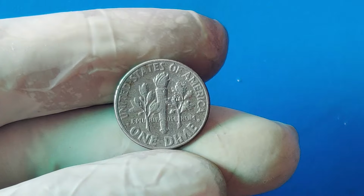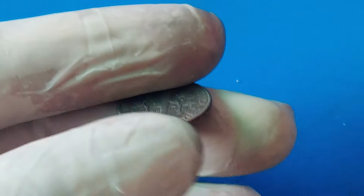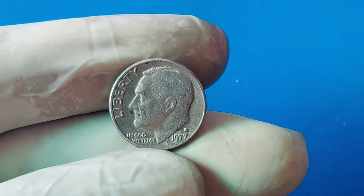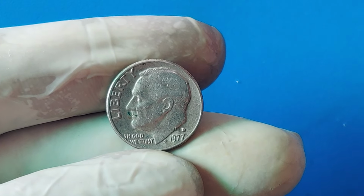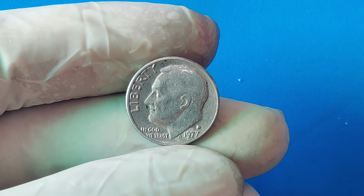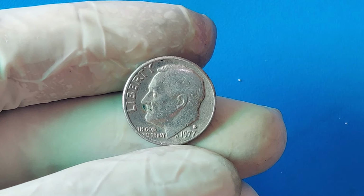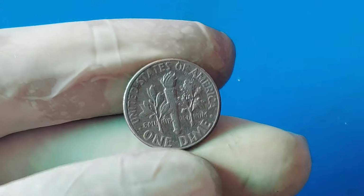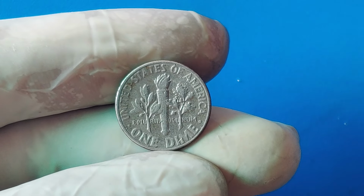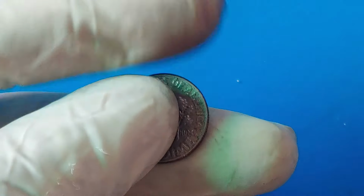Let's start with the basics. The 1977 D dime was minted in the Denver Mint. For most people, this was just an ordinary year for dimes, with no major errors or special issues. Over 388 million dimes were produced at the Denver Mint alone that year. So, why would a coin from this mass production suddenly be worth a staggering $52,100? The reason lies in one of the most fascinating types of coin errors, a mule error.